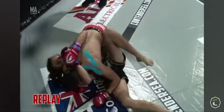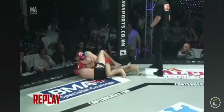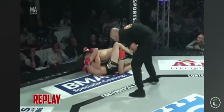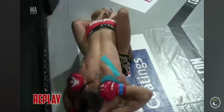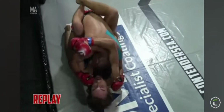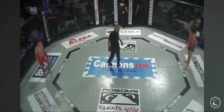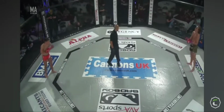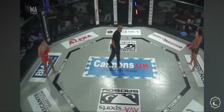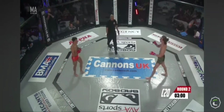Jake Nichols sitting on his stool, taking big, deep breaths of air. He was starting to look like he was maybe tiring a little towards the end of that round. Shay Veal standing, looking composed, not breathing too heavily. Let's see how this plays out. Round two.